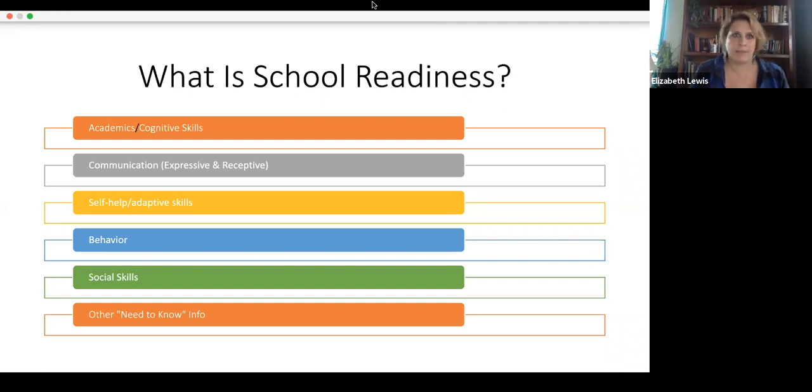We're going to go through more of that, but academics and cognitive skills is something that they definitely want to know about. Communication, expressive and receptive communication. Self-help, adaptive skills. They want to know what this kiddo can do independently, what the student is capable of doing, and whether this student can navigate these self-help skills independently or needs assistance. Behavior. We all know behavior comes up a lot, and we're going to get more into that as well. Social skills. Is this a social kiddo? What are that child's present levels when it comes to social-emotional learning, social skills, and making meaningful connections with peers? And then there are some other things that teachers will always benefit from knowing.